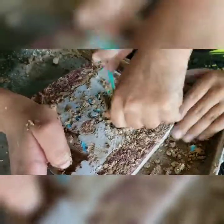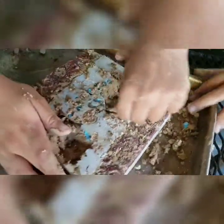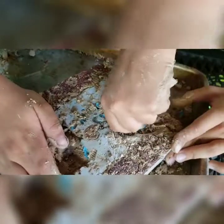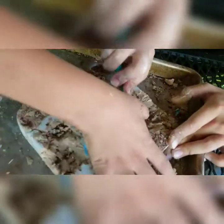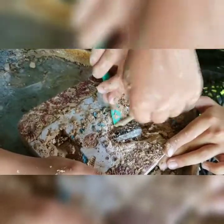Try to dig under it. This one's like not even coming out. We've been digging this for like so long already. There's one right here, so be careful. Okay, you try to get that one out. I'll try to get this big one.